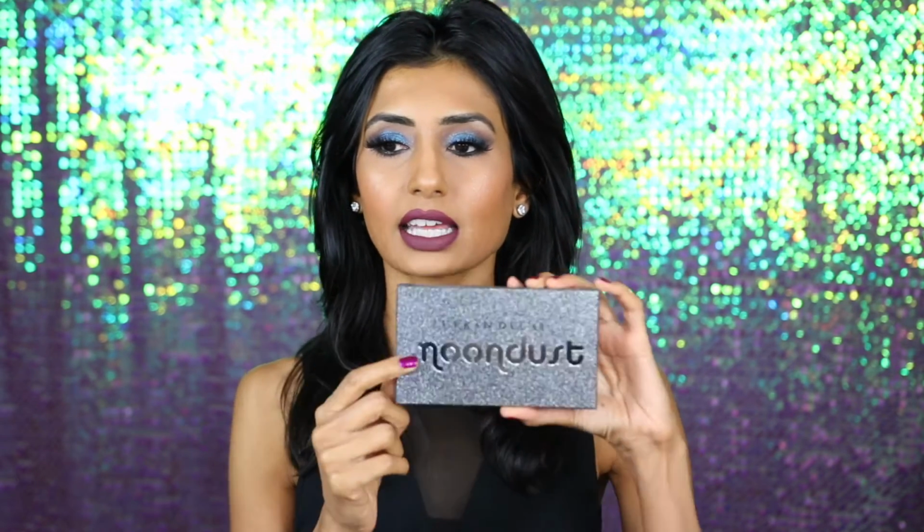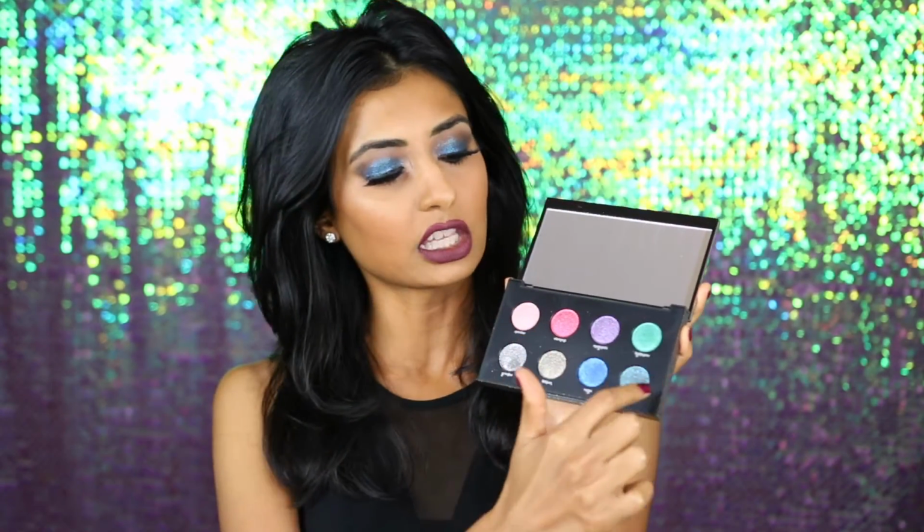So the first product that I'm gonna start with is the one that I 100% did not plan to pick up, and that is the Urban Decay Moondust Palette. I'm wearing it on my eyes right now. I'm using these three colors right here, and I applied them on my hand. I applied it onto my lid with my fingers, and it was perfect. Like, it went on so nicely. I was able to blend it out with my transition color easily.